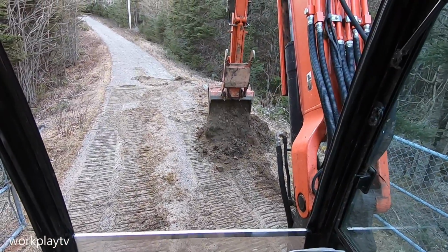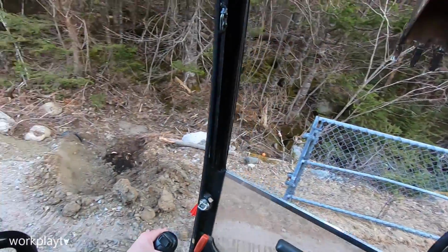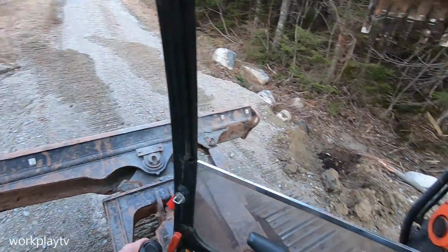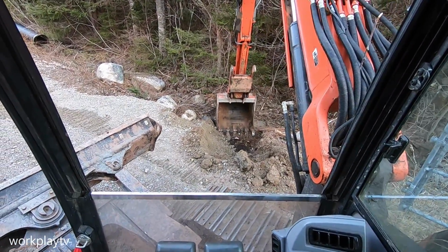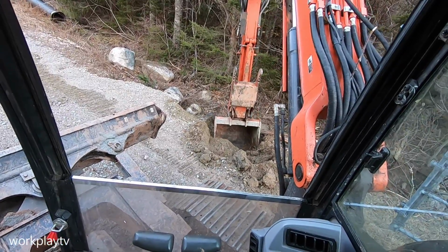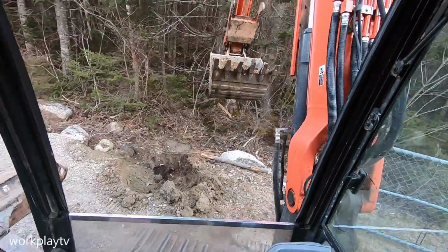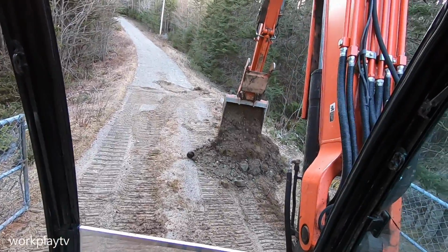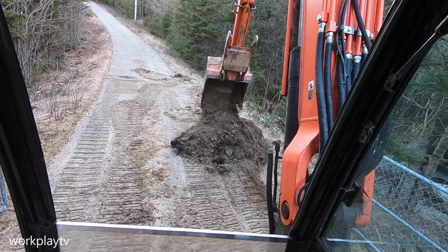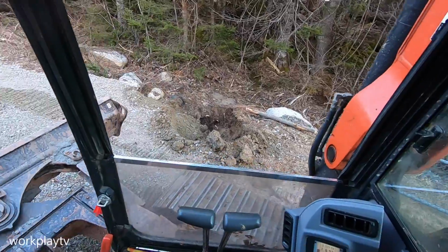Dirt back here is because when the truck comes, I can just get them to back up and just dump right in here. So that is the reason why I'm not putting it in front, instead of back here. I want all the stone that he's gonna have, I want all that in the actual trench.